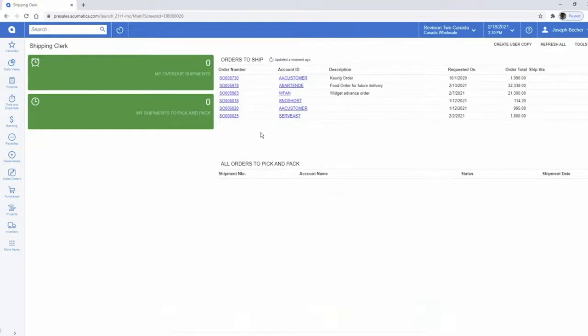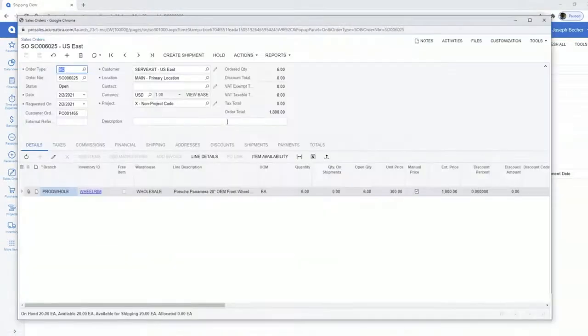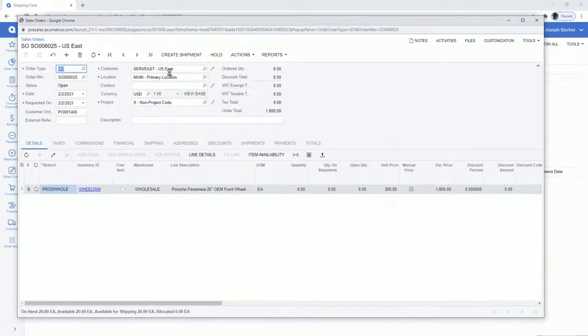Here I am as a shipping manager in Canada. In my orders to ship, I can see an order has arrived that's from a related entity. So I'm going to go ahead and open that up. As you can see, the customer is a US East branch. So all the pricing, calculations, taxes, and everything are calculated just like they would be for any other customer. The difference is the accounting that takes place in the background will take into effect intercompany transactions.